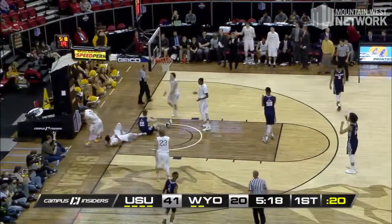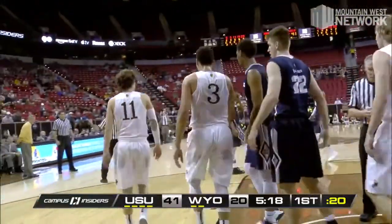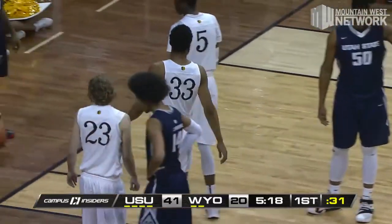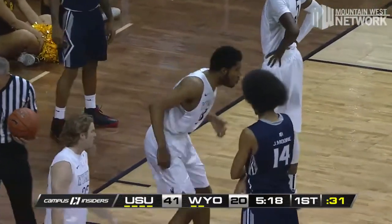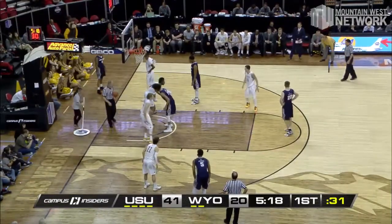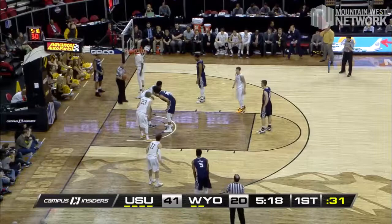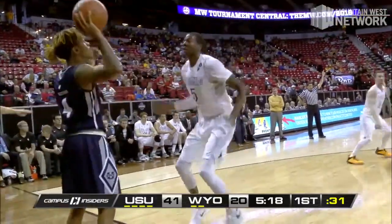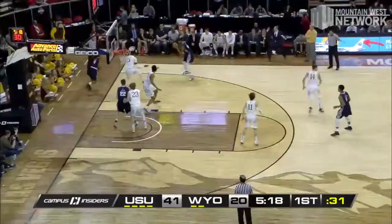Perry with the toss back, and it's going to be a blocking foul as Taylor was speeding his way to the hoop. Akagorski just a little late getting to the spot. Naughton will replace Akagorski. Taylor to the free throw line. No free throws. Side out, Jones.